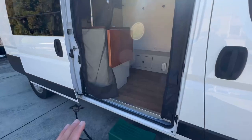We just dropped off all the stuff. Now we're gonna go ahead and bring the rental back and then come back with our van and get going on the bench. So we're back at the van.